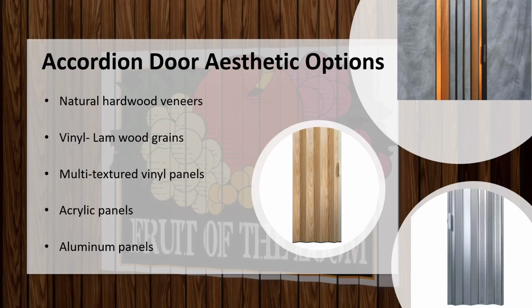Accordion doors offer several aesthetic options for design professionals. Depending on the application and whether the need is security or acoustics, the doors are available in the following options. Natural hardwood veneers. These include alder, birch, cherry, mahogany, maple, oak, and walnut. The hardwood veneers are laminated to an engineered core for stability. Clear finish is standard, and custom stained finishes are available.